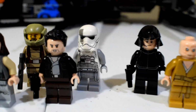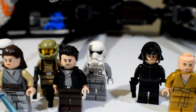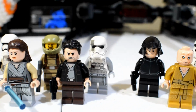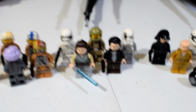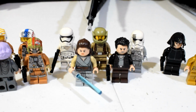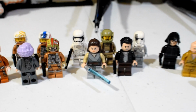And I'm really digging the ATM-6 pilot. Kind of has a Flame Trooper style helmet. And the Flame Trooper is probably my favorite new trooper out of any of the new Star Wars stuff. So I'm always happy to see that design get reused. The other two minifigs, I don't think either of them are unique. Just a standard Resistance Trooper, standard Stormtrooper. It's always nice to get more of those to army build, but not too much I can say about those.